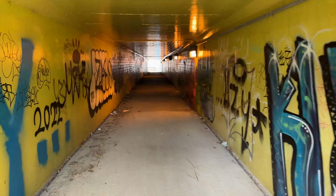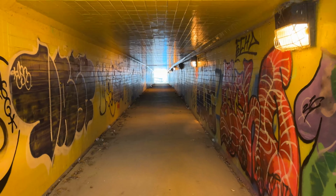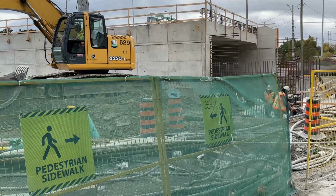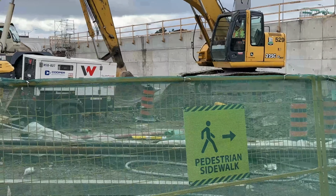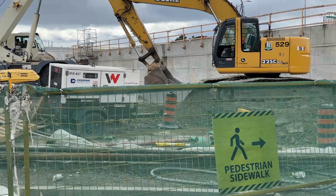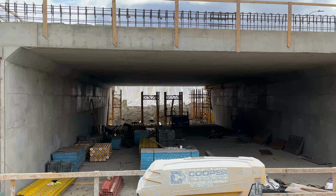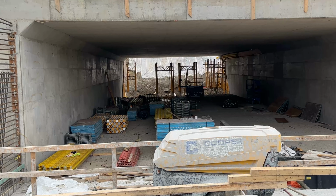So this gives you an idea, actually, of how long that crossing they have to make. This is the tunnel. This is the prefabricated tunnel that's going to be pushed underneath the highway. And so when we looked at the GO train down the road, that is also the same in that it is going to be pushed underneath the GO train tracks. So that all makes sense now, right? There is your new LRT tunnel that's going to be pushed under the QEW.